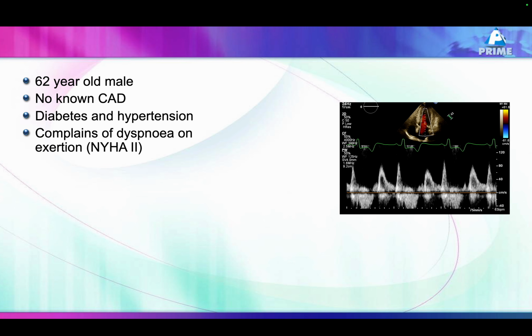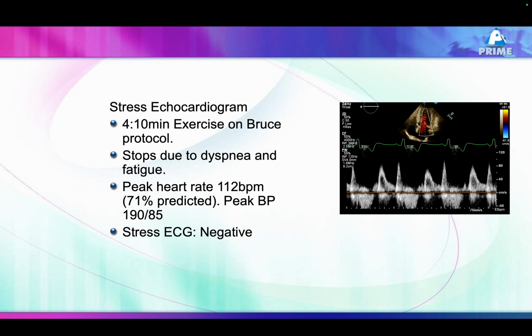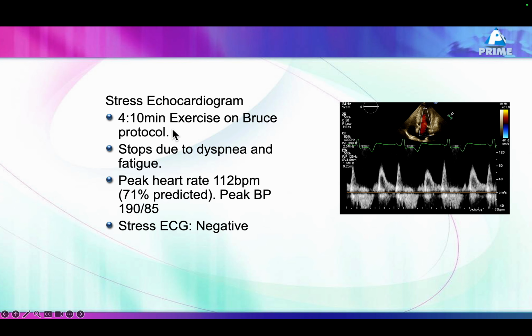We did a stress echo to rule out coronary artery disease as well as a diastolic stress test. So he just walked about 4 minutes, got dyspneic, and we had to stop the test. He only achieved 71% of the predicted heart rate, and the stress ECG was normal.